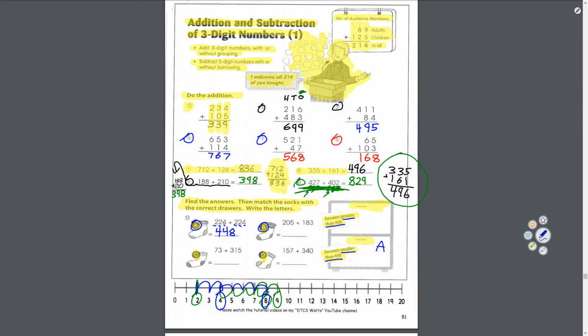Okay, let's do B. Same thing, start in the ones place. 205 plus 183. 5 plus 1, 2, 3 equals 8. Now the tens place, 0 plus 8 or 8 plus 0. So 8 plus nothing, still 8. And the hundreds place, 2 plus 1 equals 3. B equals 388. And of course, that's smaller than 450, so B goes in this drawer.